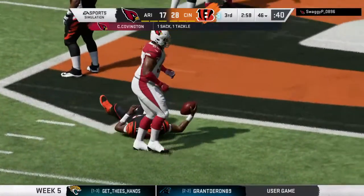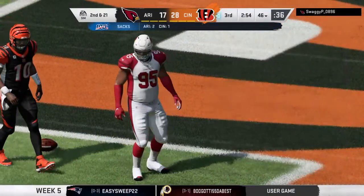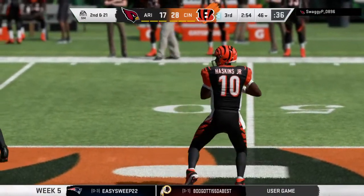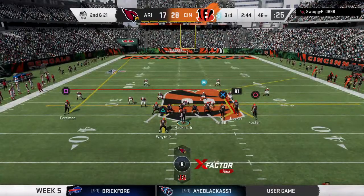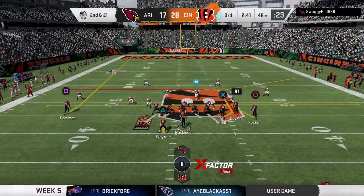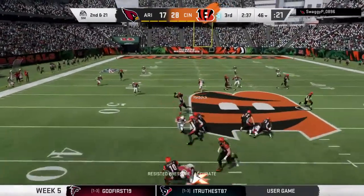Nowhere to escape, and he goes down. It's Christian Covington who notches the sack there. Hindsight is 20/20, partner. Maybe they should have kept it on the ground again. Well, it almost looked like the O-line was run blocking again. I mean, they opened up a big hole last time. This time they opened up a hole, and the quarterback got sacked.